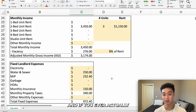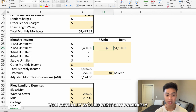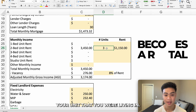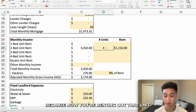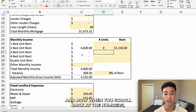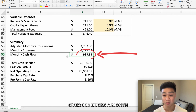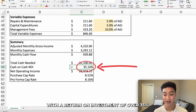And if you ever actually wanted to move out of this property after living in it for over a year, you would rent out the unit that you were living in, and these 3 units change to 4 units because now you're renting out that unit. And now when you scroll back at the numbers, you're earning a cash flow of over $900 a month with a return on investment of over 35%.